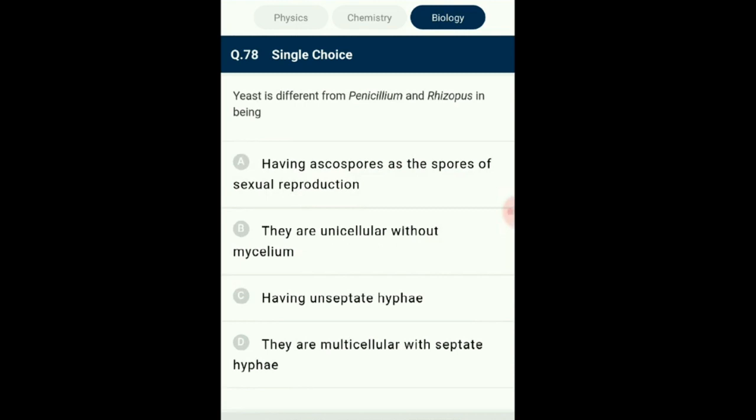Question number 78. Yeast is different from penicillium and rhizopus in being. The yeasts are unicellular, non-mycelial, holocarpic, saprophytic organisms found in sugary media, soil, air, on decaying vegetables and fruits. The plant body of penicillium is mycelial. The mycelium is septate and branched. The cells are thin-walled and uni or multinucleate. It is a saprophytic fungus which grows on food products and cheese, etc. Answer for this question is option B. They are unicellular without mycelium.